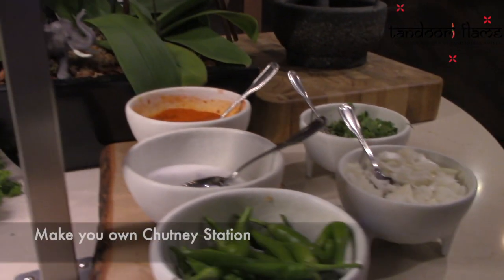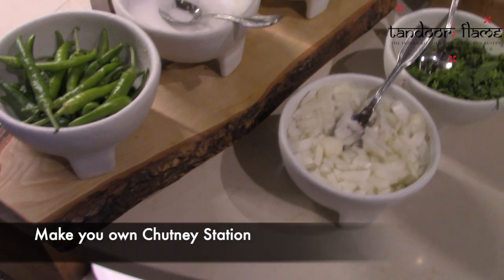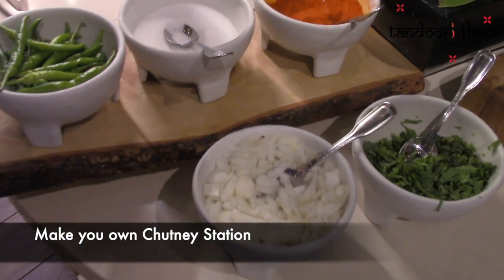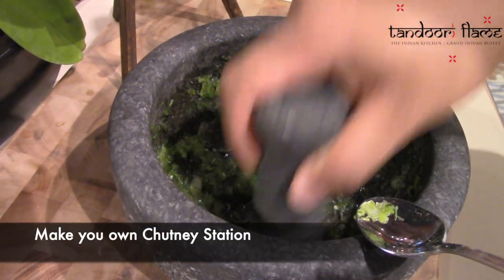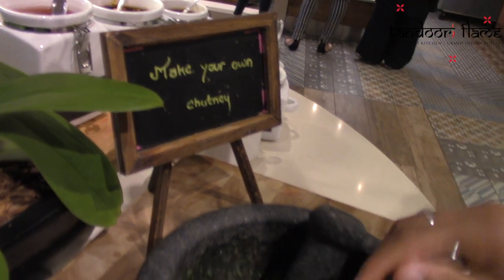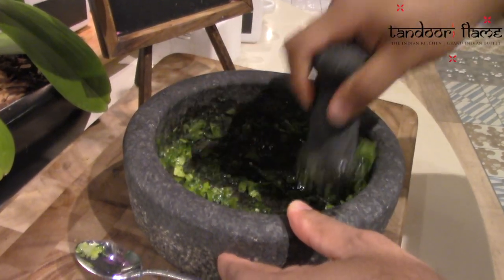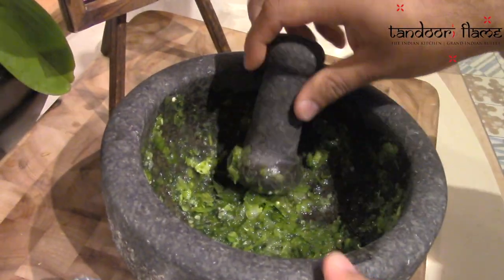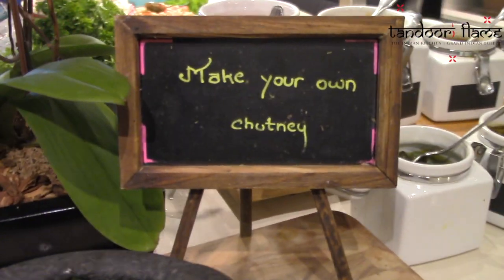On the side, they got some spices. So basically, you can pop it on your soup, or as well as any of your other dishes. And you can make your own, actually this is really cool, you can make your own chutney. So you can put chilies, onion, or any other spices and grind it yourself. So this is the make your own chutney station. It's a great idea. Whatever toppings you like, you can make it for yourself, fresh, just by the salad bar. So make your own chutney.